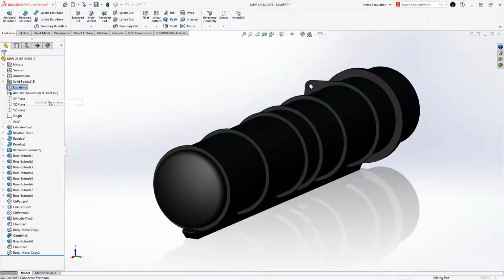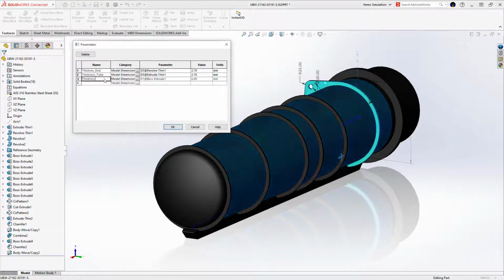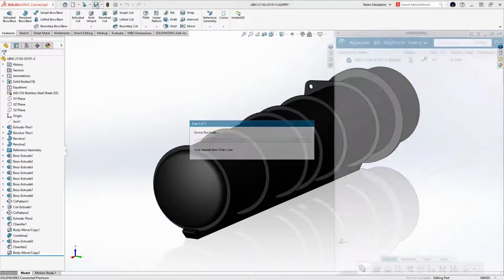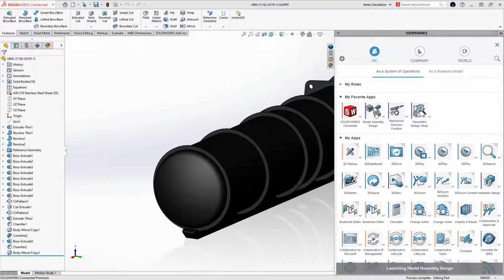Atom considers the thickness of the steel tube and stiffeners, and defines the associated dimensions as parameters to be optimized. He saves the updated model to the platform and launches the Model Assembly Design app to start the simulation process.